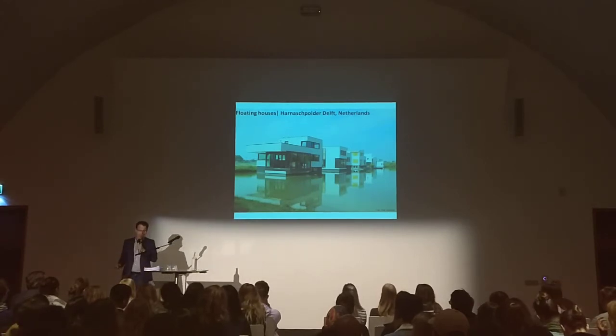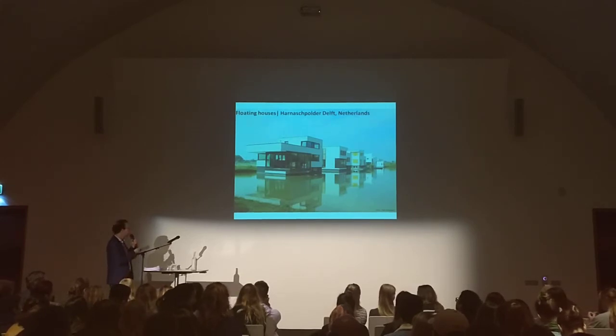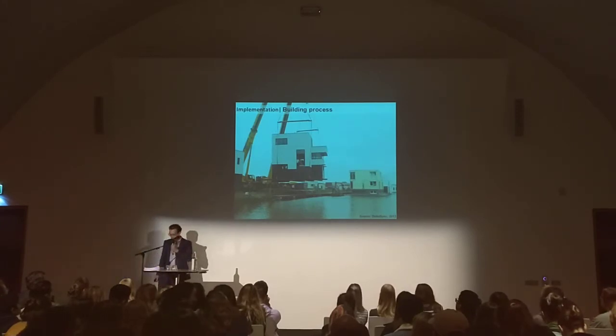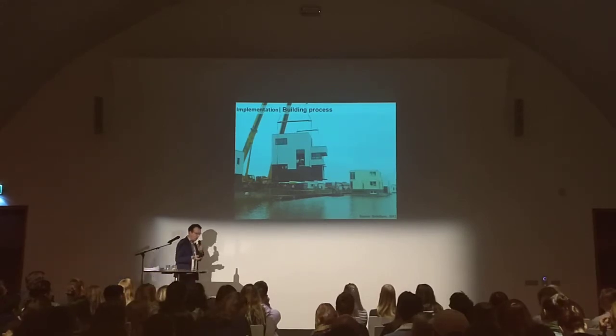That's already innovation in itself, not a technical innovation, but definitely innovation when it comes to zoning plans, legislation, and all these kinds of things. It took a lot of time to fix that, but in the end it worked out. And it also brought some quite spectacular pictures. In this case, the floating house was built basically on the embankment, so on the land, and then it was put into the water.